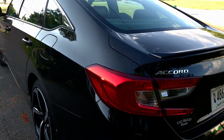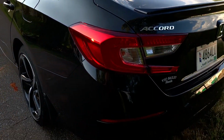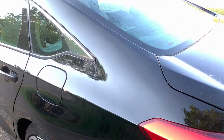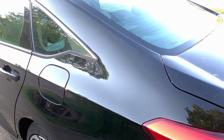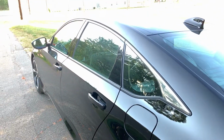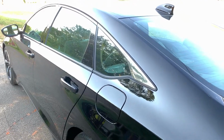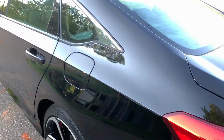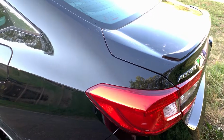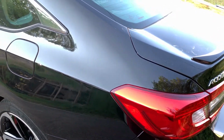So I can't believe I actually missed it, but I did. So, like I said, it's good to have it back home. And just got to get her cleaned up good. And we're ready to get back on the road with it.